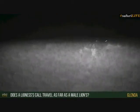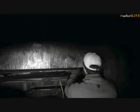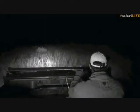Hi Glenda, you'd like to know if a lioness's call will travel as far as a male lion's? Probably not far off, but not quite as loud. I battle to distinguish between lion and lioness calling, but others seem to be convinced they can tell the difference. It's very, very tricky, and I do know though that males really are quite loud when they want to be, relative to the females.